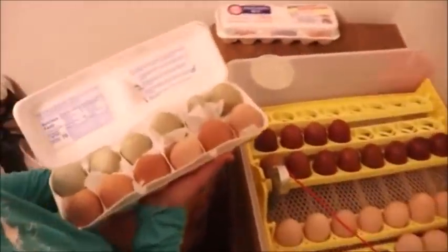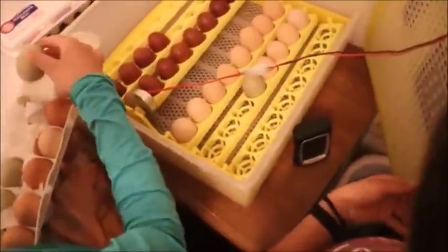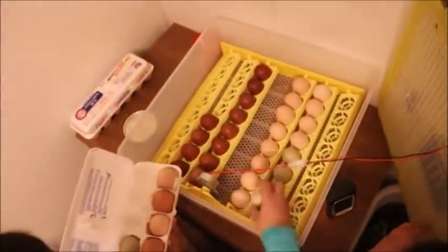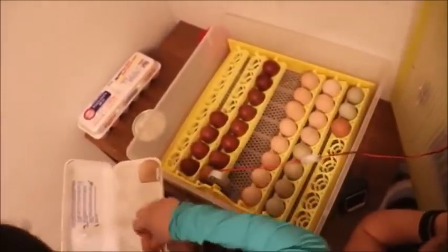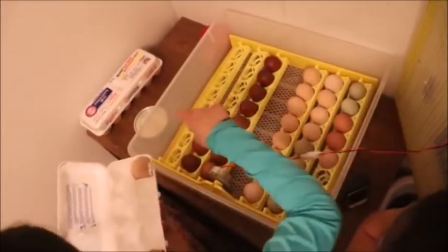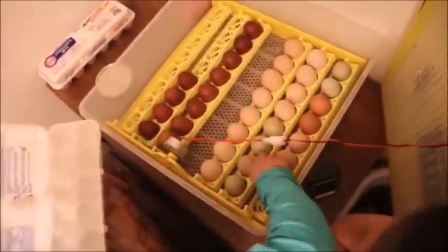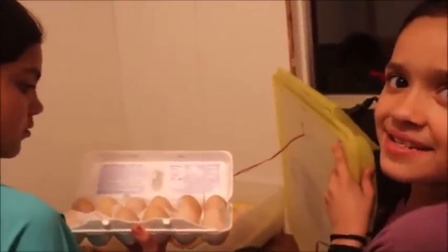Those are ours. All right, these are ours, so ours are going to go on this. The blue eggs, some people call them Easter eggs. A dozen from my neighbors so we can fill the incubator.